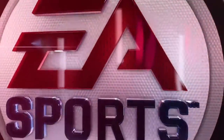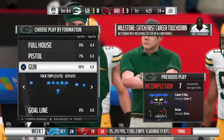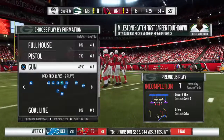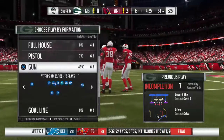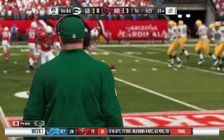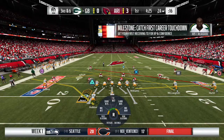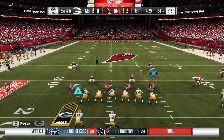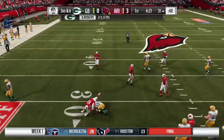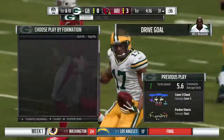Throwing again on second down, but this time it's incomplete. Normally, he's pretty reliable. Usually catches what's thrown to him. On that play, he simply dropped it. So after the second down incompletion, they'll come up now against a 3rd and 6. From the gun, it's Rodgers. He's got Adams on the hookup. And he's going to get to the 31, enough for the first down.